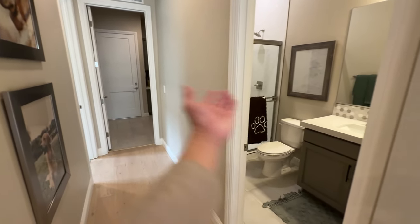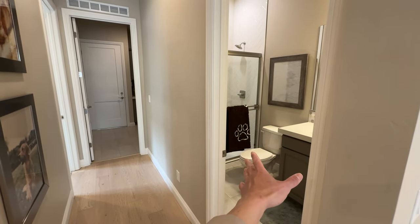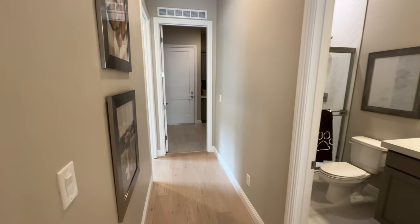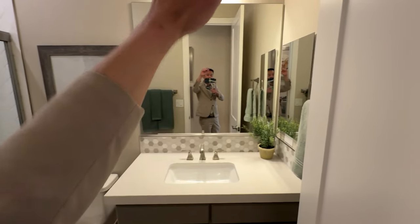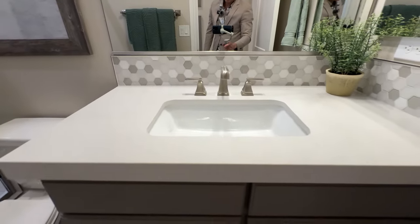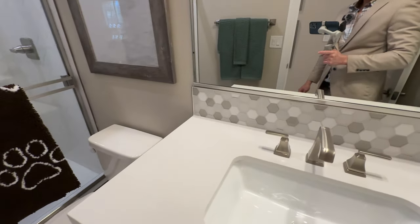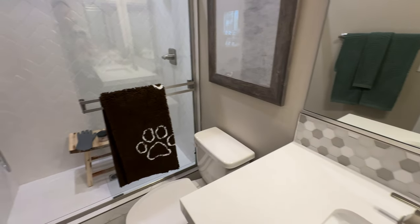Now, on this side is a full bathroom. This full bathroom can be used by the guest or by the person who's going to stay in that other secondary bedroom. Welcome, hello guys, to this full bathroom. This is a different type of quartz. They've used consistently the satin nickel, and love this backsplash here, very, very elegant hexagonal design.